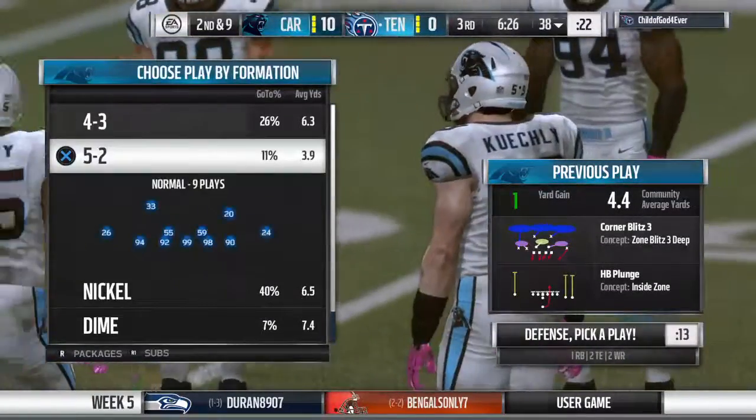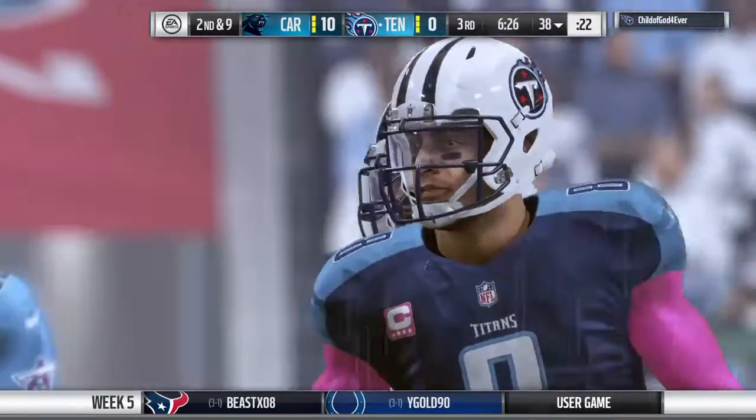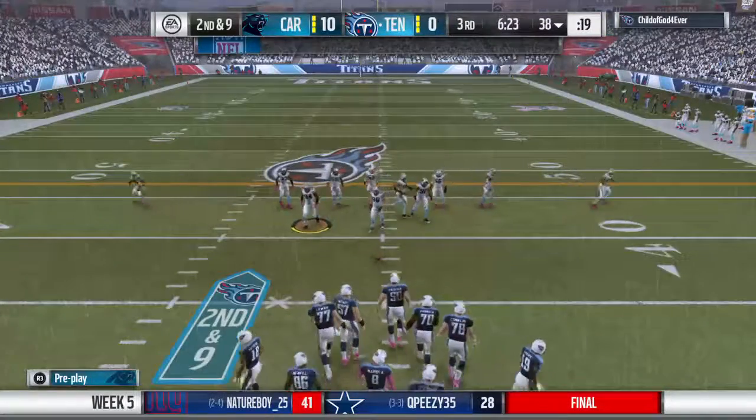They definitely were on that play. How about that finish, holding that to a minimal gain. I'm ready now for 2nd and 9.